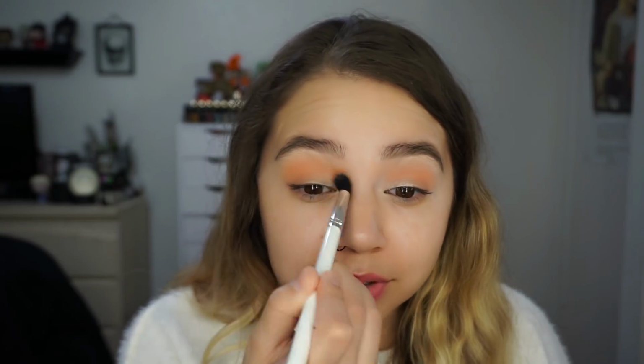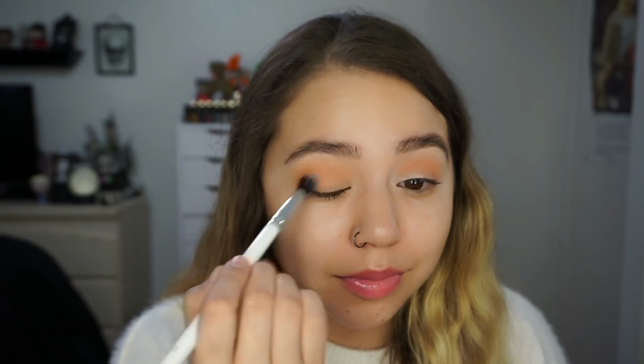I can't really tell a difference. Honestly, I kind of like the side with the e.l.f. primer more. I don't know. I just feel like it looks better. But we'll see.